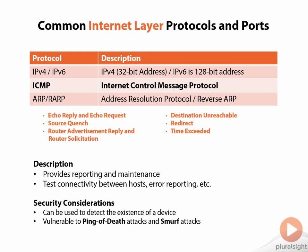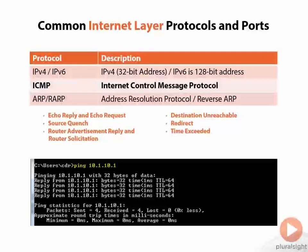It allows us to do a lot of network testing, connectivity, error reporting, and so forth on the inside, but from the outside, it can also be used in malicious ways as well. So we're also vulnerable via ICMP: the so-called ping of death attack, and also Smurf attacks. And as we see here, just a quick example of a ping.